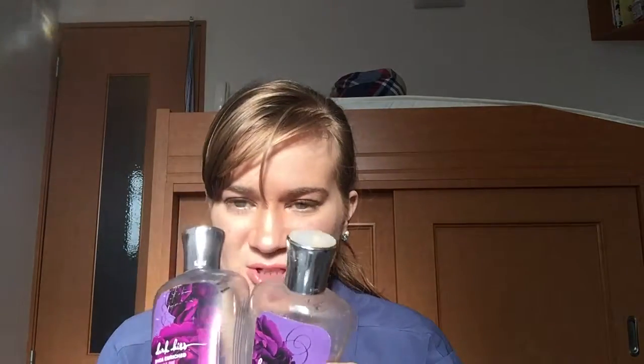And last for body care are these Bath & Body Works Shower Gel and Moisturizer, the Dark Kiss scent. I love this scent. It is so good. It's a deep scent but sweet at the same time. It's such a good combination. And when I was in America, I would get compliments on it all the time. And even when I wear it in Japan, I get compliments on it.